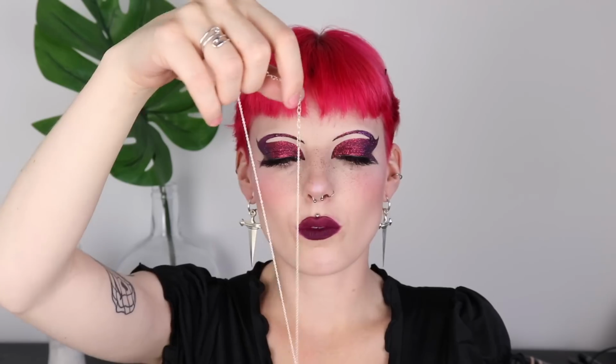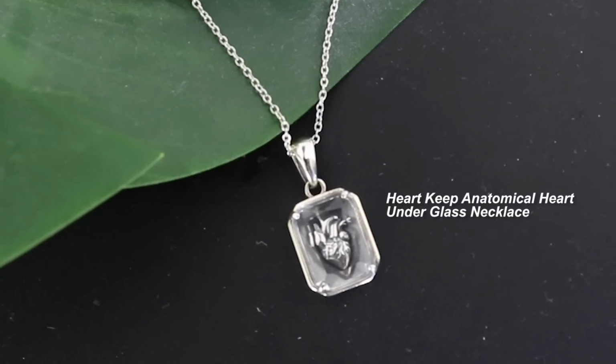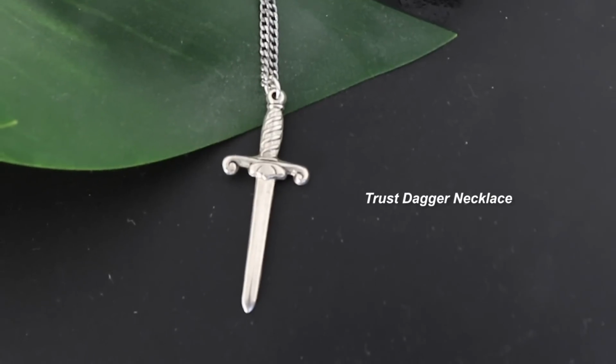So for necklaces, I always like to layer them. I always like to use different textures and different thicknesses. So first I'm going to start with this beautiful heart necklace. Put on this little dagger necklace because it kind of matches the daggers in my ears. And a little simple chain necklace. Another necklace, because as you can see, I really love wearing necklaces. So yeah, this is me with my decorated body.